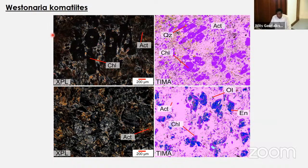Here, looking at the petrography of these komatiites, you see euhedral forms of what used to be olivine, with some resorption texture, using the transmitted light microscope. And within this flow, you find these phenocryst-rich pockets that are within a groundmass or matrix. And when we analyze these samples in sections using TIMA, we see that the matrix is actinolite rich, and the phenocrysts that we identified have been chloritized. And we do have some silica rich areas that were identified as quartz.